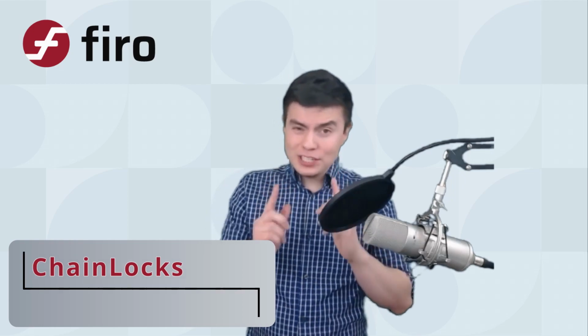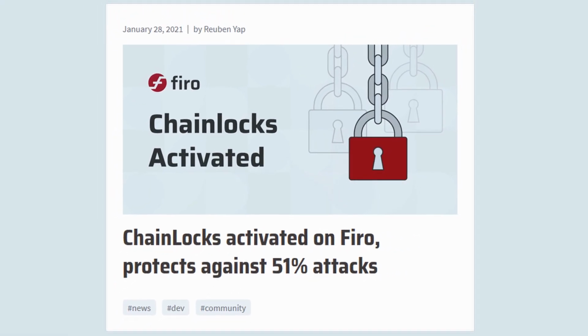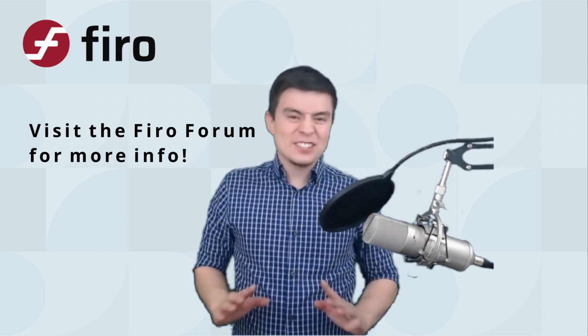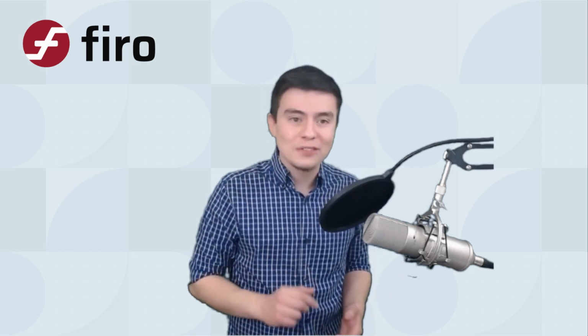The biggest recent change is the activation of chain locks, which allow for a rapid settlement on the network. In other words, transactions now just need one confirmation to achieve finality. Firo is faster than ever. Binance has taken advantage of this new tech and now credits a user's account after just a single confirmation.